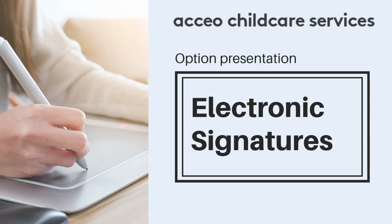Everyone. You may be one of the many childcare centers that have asked us to develop a tool that would allow parents to sign documents electronically. Well, we are excited to say that the ACCEO Childcare Services team heard your requests and then set out to create a top-notch electronic signature tool to fulfill your expectations. Welcome to this presentation where you will see the features, functionalities, and multiple advantages that this solution has to offer.